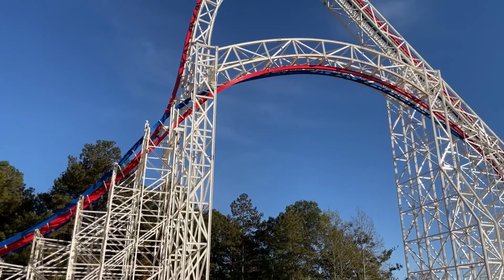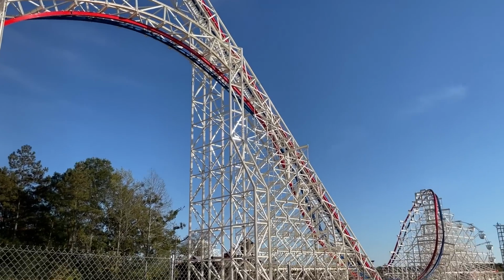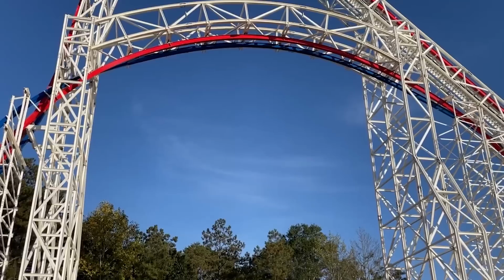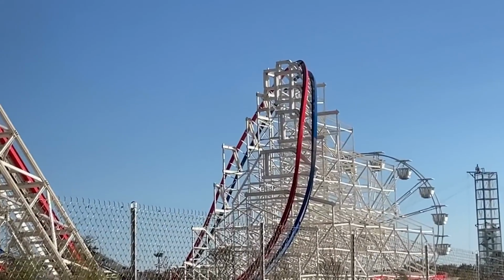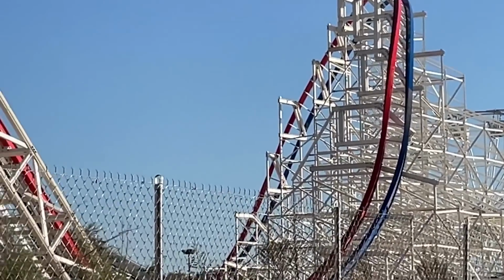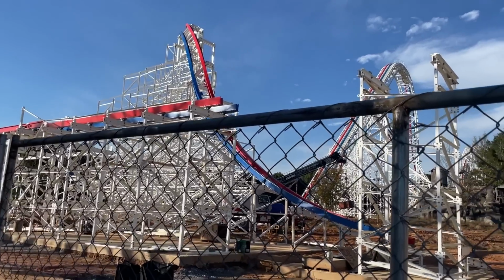I've now ridden the outerbanked airtime hills on Steel Vengeance and Iron Gwazi, as well as some other coasters that have variations of the same element. And this might be the wildest looking one of them all. While the previously mentioned coasters have massive outerbanked airtime hills, this one is much smaller in scale, but seems to have equally if not steeper banking, and it's going to be taken at almost the same speed as the other ones. I'm fully expecting the ejector airtime on this element to be greater than that on the others.